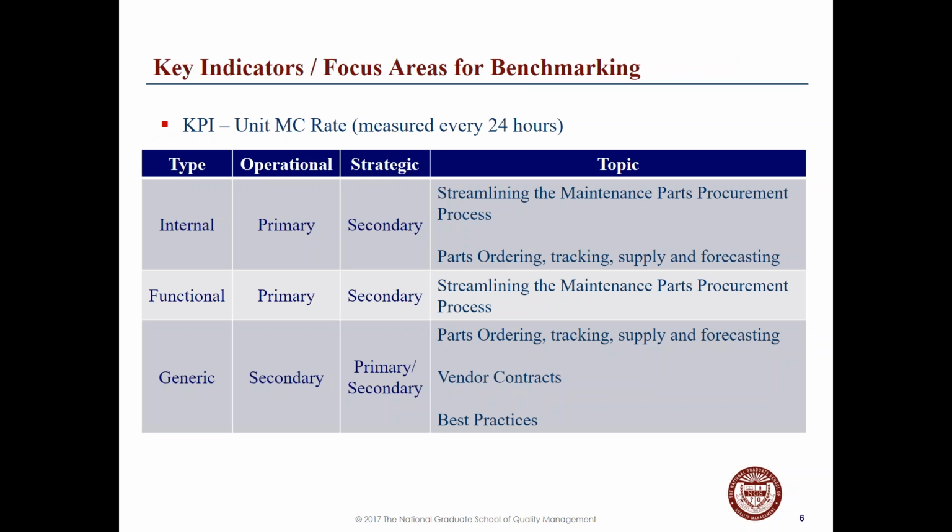So our first focus areas for benchmarking, we have the KPI, which is the unit MC rate. This is measured every 24 hours. We have our internal benchmarking, which our topics are streamlining the maintenance parts procurement process, the parts that are being ordered, how long does it take once they place in that order for the parts to be shipped to them, the tracking, the supply, and the forecasting.